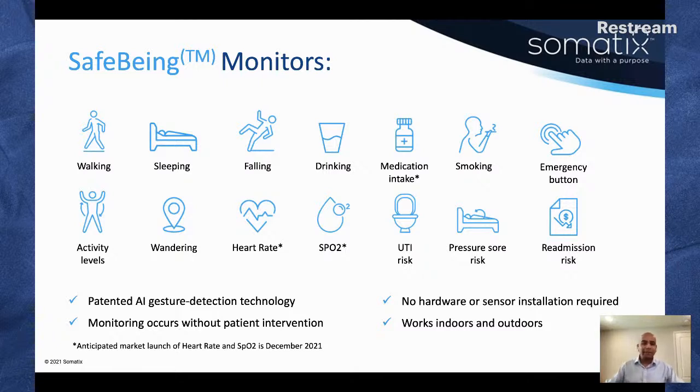Then smoking. In fact, that's something that we started the company with. That was the first thing that we started, smoking cessation. So we not only detect how many cigarettes somebody is smoking, but also down to the accuracy of how many puffs of smoke somebody has.